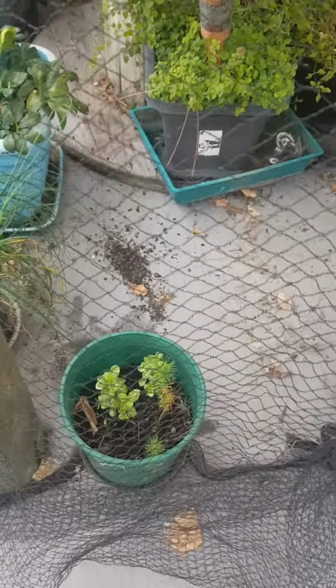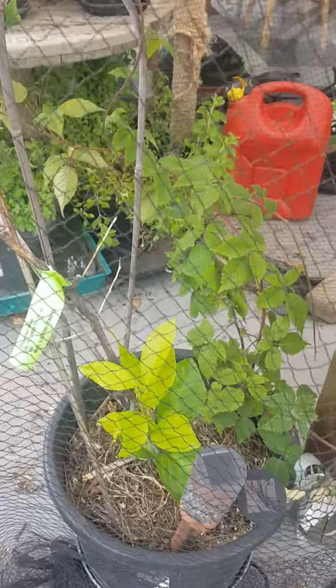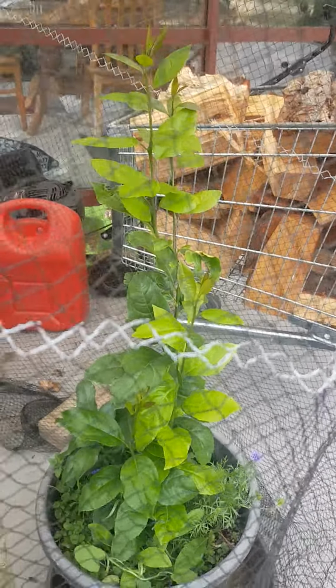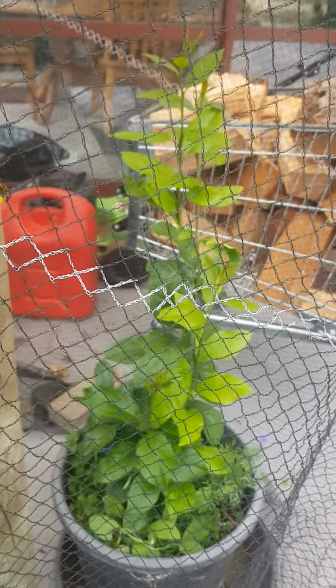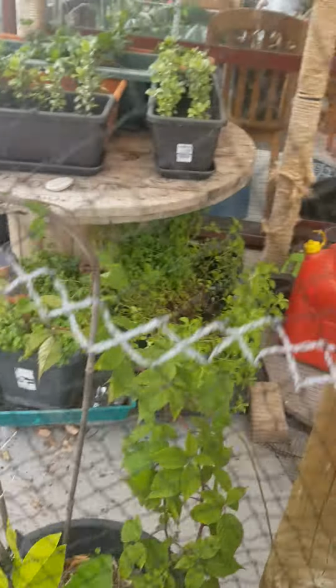A little pittosporums, I got given a whole heap of those. As you can see, they'll stay out over winter. The little baby lemon and the larger one here were supposed to be both going to our batch over winter, but I think I might send the big one and keep the little one here to go in the glasshouse.